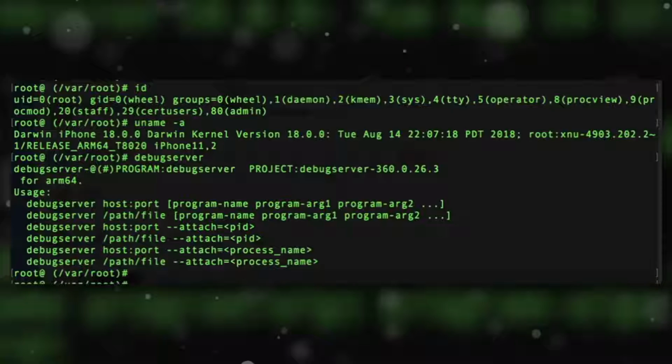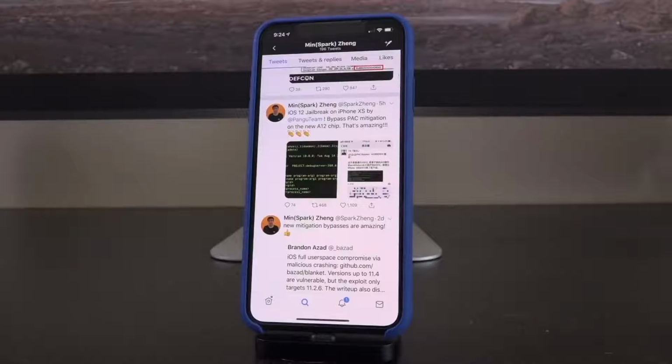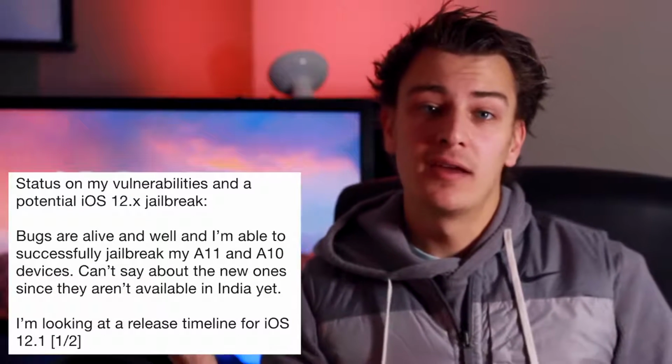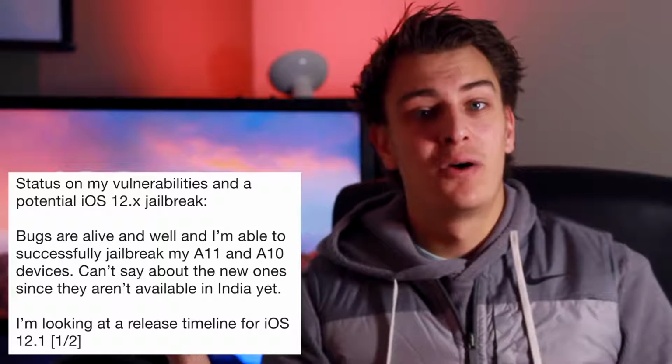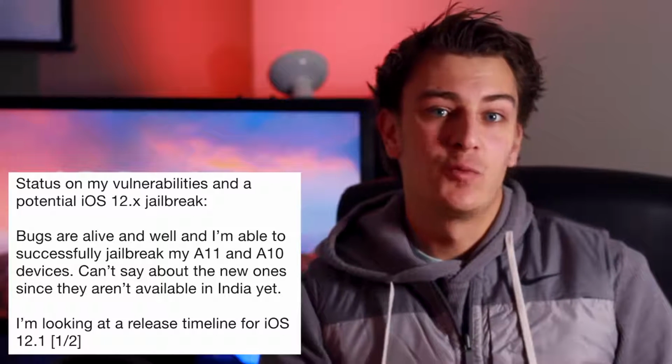So all of the demonstrations like Pangu Jailbreak for iOS 12, in theory, will still work perfectly fine on iOS 12.0.1. We also have other developers, like I've talked about in the past, working on iOS 12 exploits. Their time frame of iOS 12.1, when they're going to release it, still remains true as well.